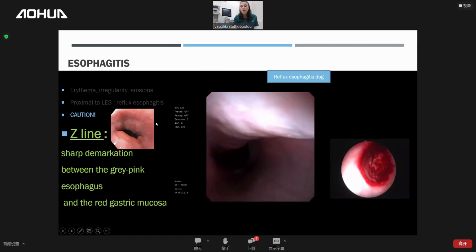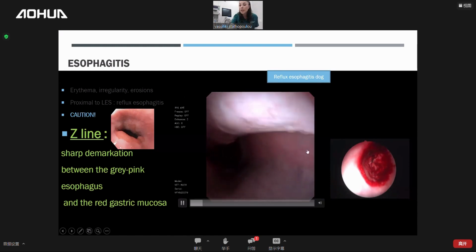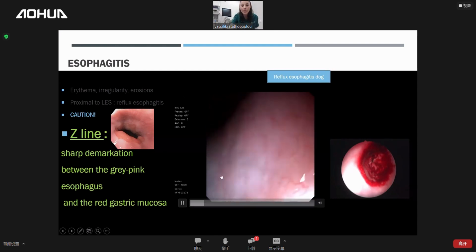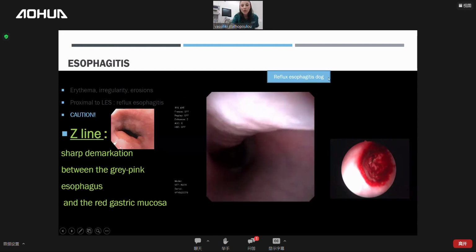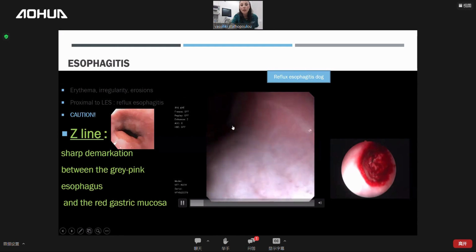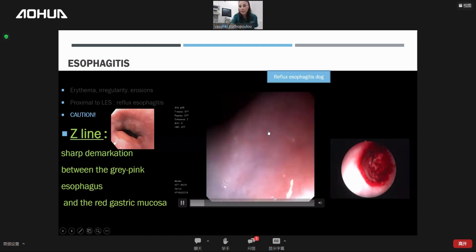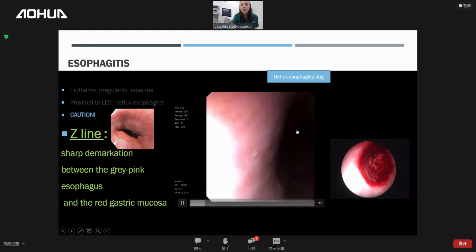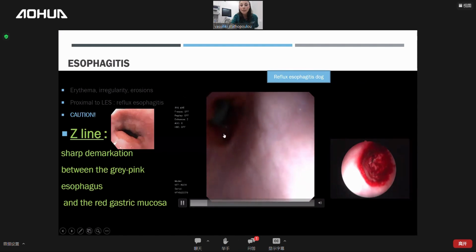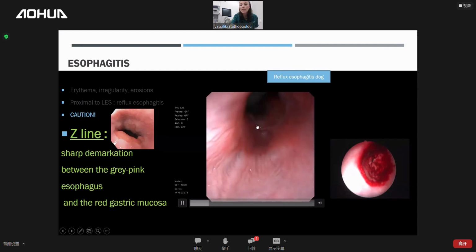Okay, so this is a dog because we cannot see the vessels. This is the identification of the trachea. Let me show you again, this is on the roof of the esophagus at 12 o'clock. Okay, you see the identification of the trachea. And then you go into the gastroesophageal sphincter. Is this esophagitis here? No, this is the Z line. This is the Z line. So don't misinterpret that. Okay.